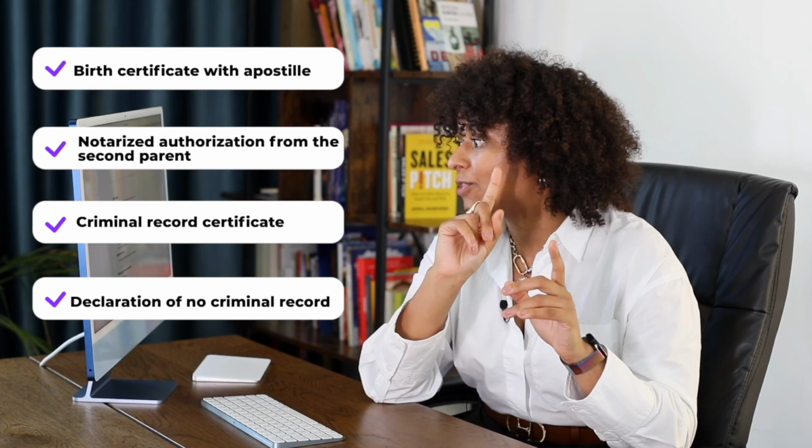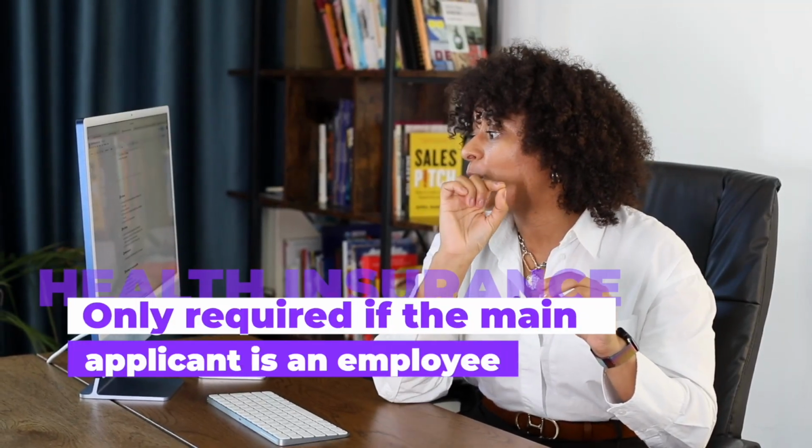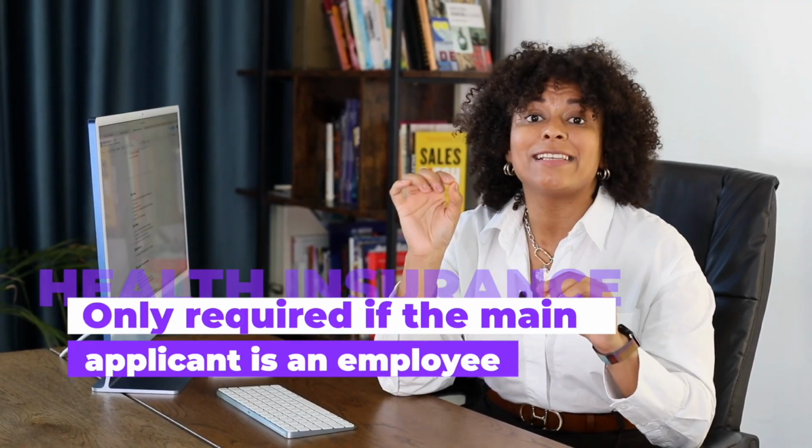Okay, so for example for the wife, or for example for the older kid. And you need to show for children a birth certificate with apostille. You need to show notarized authorization from the second parent, for example if only a mom with the kid is moving, or only the father with the kid. Okay, and health insurance is important, only required if the main applicant is an employee.